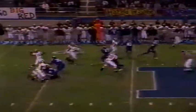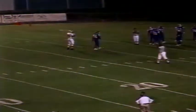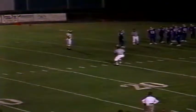Fake the ball to the fullback, and Smith's throwing deep. He's got a man back there. Caught it. McLean with the catch. He's horse-collared to the ground by Lebanon defensive back Adrian Woods on the play, 51 yards. Brad Reed, what about it?